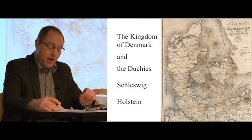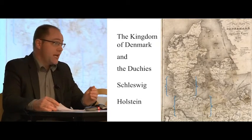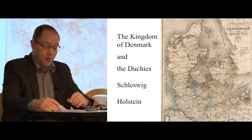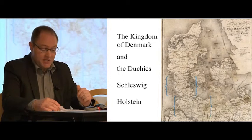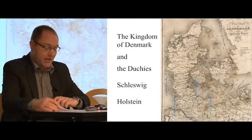These developments were part of the Danish monetary policy of the 19th century, which should create a new, stable, common monetary system, a unifying monetary system in the Danish realm. The Danish realm is, in main parts of the 19th century, primarily the Kingdom of Denmark and the duchies Slesvig and Holstein.